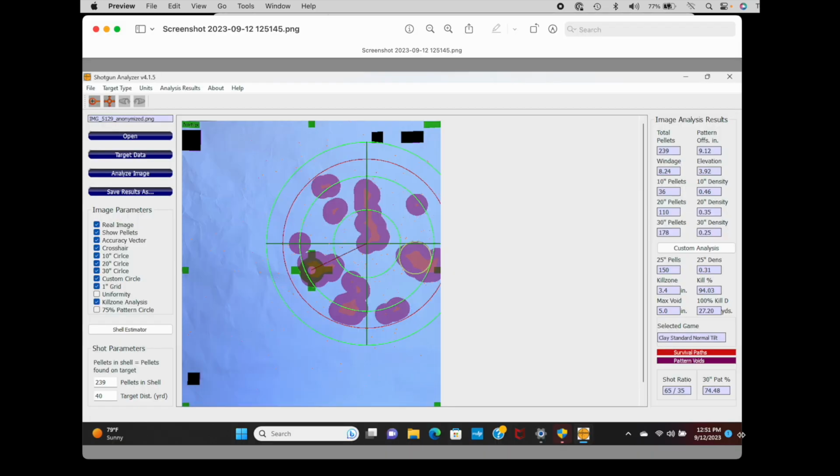Summary and opinion. In looking through the screenshots of the pattern analysis for the AVCI 7/8 ounce shells, the kill zone analysis seems to present a lot of areas that a standard clay at the normal tilt would be able to escape without being hit. In contrast to that image of all these areas that have no pellets, the program still calculates a 94% kill probability that a clay will be hit by one pellet.